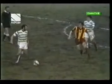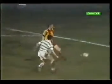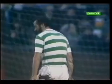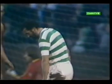McGrain thought about passing to Provan, turned it through, looking for the 1-2 from Johnny Doyle. He got it back, tried a right foot shot. Rough couldn't reach it. Rough turned down to watch the ball agonisingly spinning wide of his right hand post. Another excellent chance for Celtic, but still 0-0 with 18 minutes played in the second half.